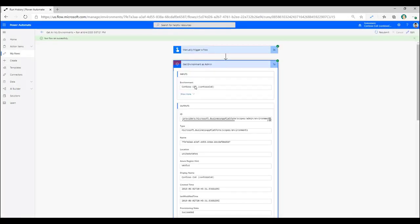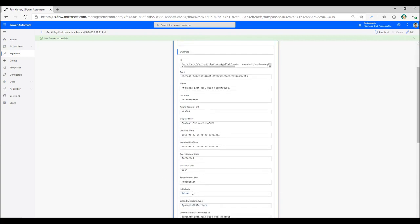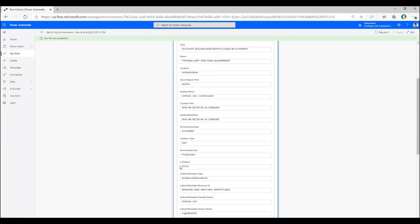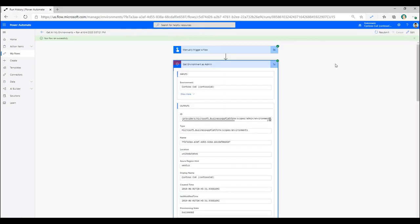So I search for the Contoso CUI environment, and I can see that the output contains the region, the display name, the created and modified time, who's created it, the type of environment that it is, and some additional metadata here. Using the Power Platform admin connectors together with other flow actions such as approvals provides a really rich way of creating and automating your admin policies.